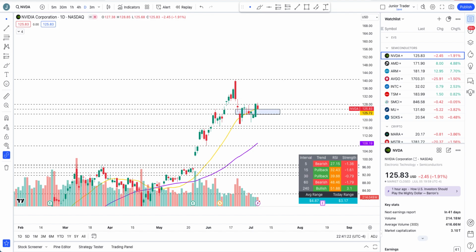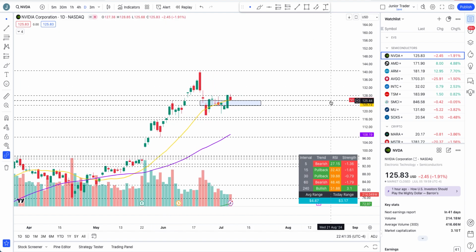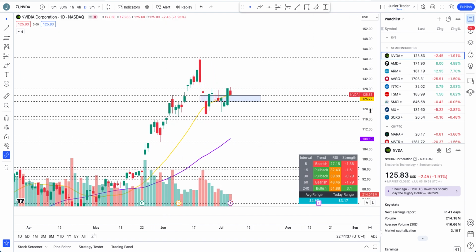This is Junior Trader, and in this video we are taking a look at Nvidia stock for its price action, the key levels to watch, and how to trade going into this coming week. We have a lot to cover because, well, we have a red candle the last trading day.